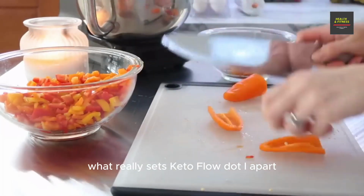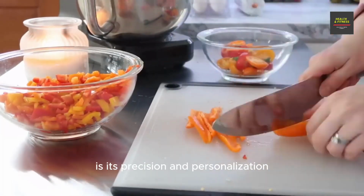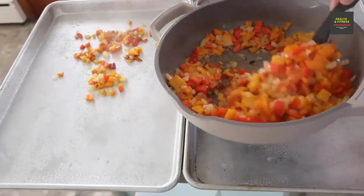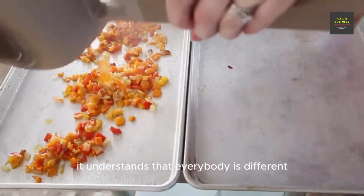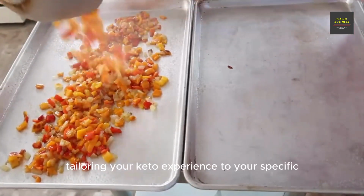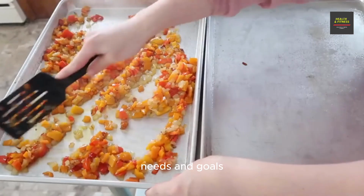What really sets KetoFlow.ai apart is its precision and personalization. It doesn't offer one-size-fits-all solutions. It understands that every body is different, tailoring your keto experience to your specific needs and goals.